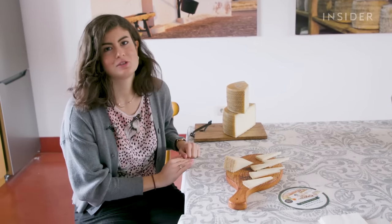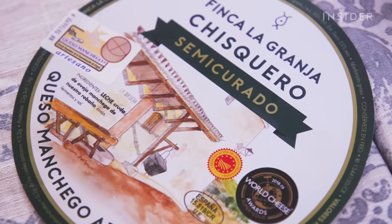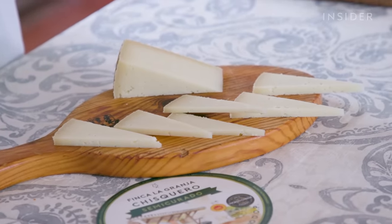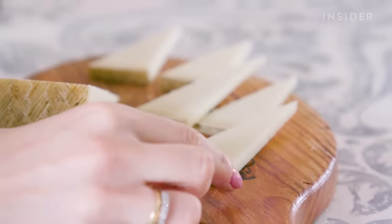So next to me is a 5-month-old Manchego cheese. This one is semi-hard, semi-curado, they say in Spanish. And we got some slices that Gabriel has cut for us. Smells very nice. Throughout my cheese journey, I learned to become a fan of raw milk cheese. So I actually have high expectations for this one.